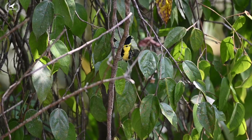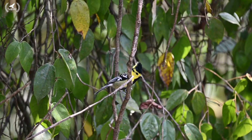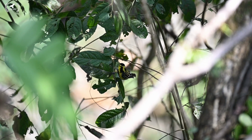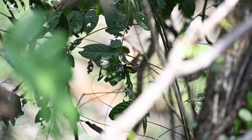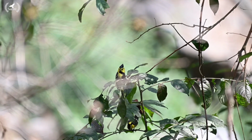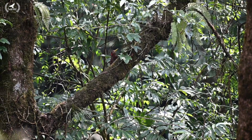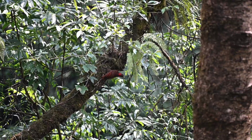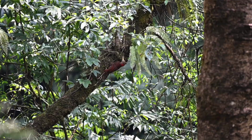At the same spot, some yellow-cheeked tits appeared and gave me ample time to shoot. They were searching for insects. Suraj suddenly spotted a woodpecker at a distance, a bay woodpecker to be specific. It kept searching for insects on a mossy branch.